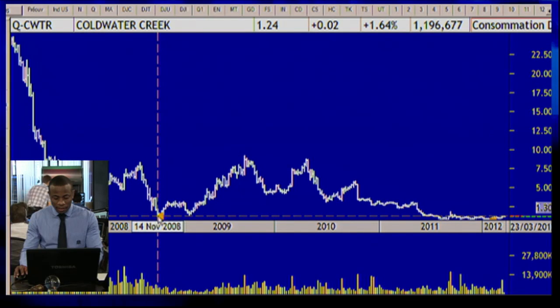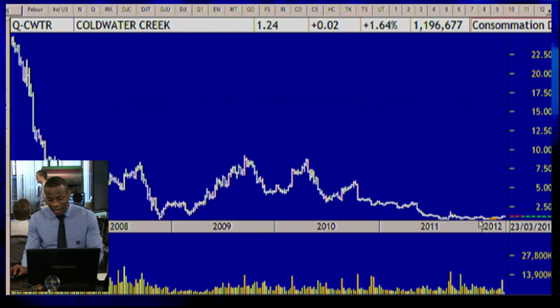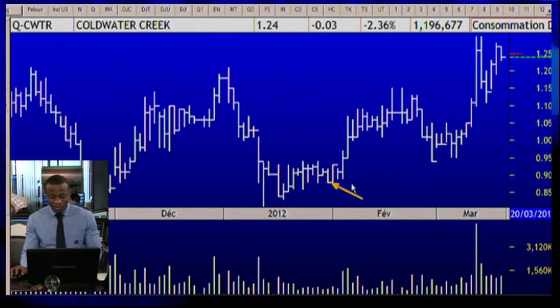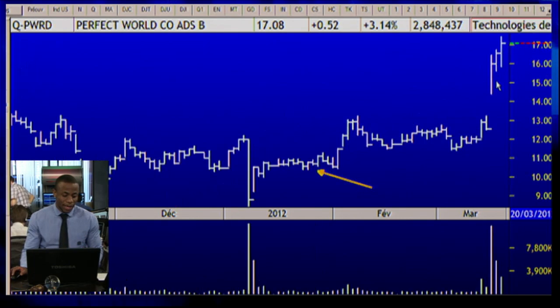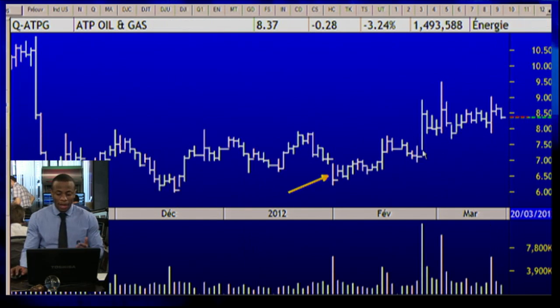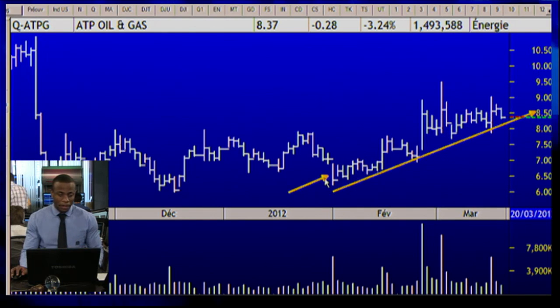First of all, Coldwater Creek. So this was the 5-year bottom in 2008, 2009, 2011. The stock reached that bottom here and bounced back. So ever since January 31st, what did that stock do? A 40% gain on Coldwater Creek. Another stock, E-Trade Financial, on the 31st of January from here, about a 40% gain. Perfect World, same scenario. ATP Oil and Gas didn't perform as much as Perfect World, but still the stock maintained an upward trend ever since the bottom here on January 31st when we made the Chronicle.